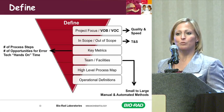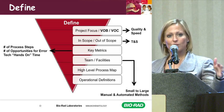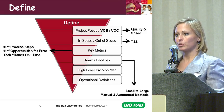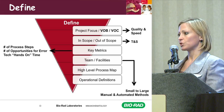team of facilities, I thought it would be great. I'm going to look at small to large facilities and see how that pans out. I'm going to try to pick every method that people are using generally in their transfusion service.